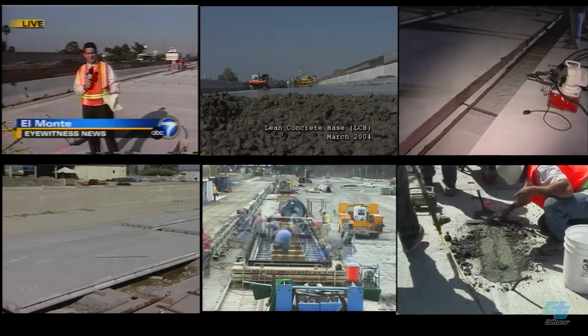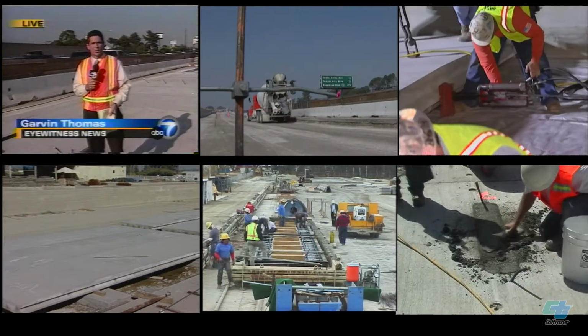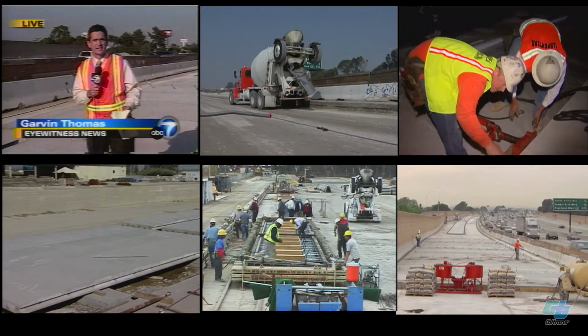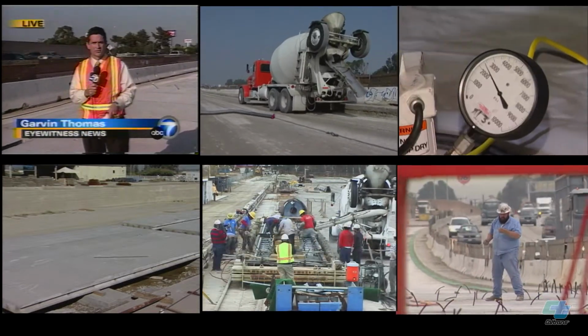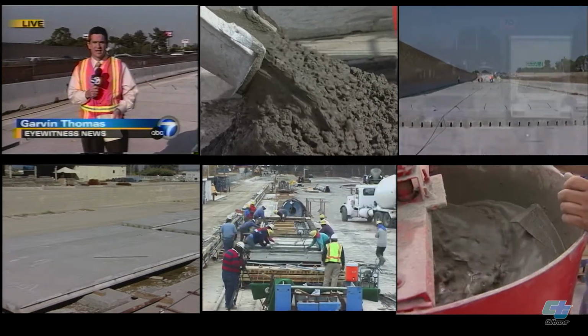Once this construction is done in the fall 2004, later this year, they'll test this new material, see how it wears and tears, but Caltrans is very optimistic about it. They are already in the design phase on other projects where they think they might use this for miles of roadway. They say it's faster, cheaper, lasts longer, and everybody's got to be happy about that.